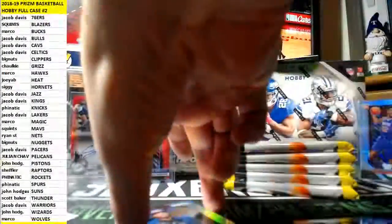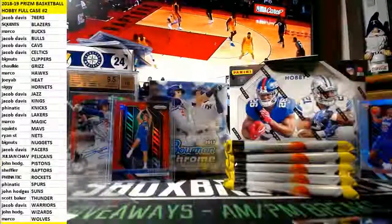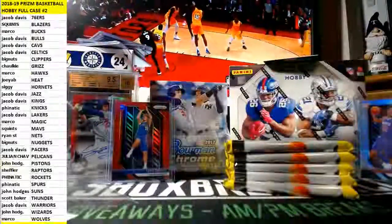Stacking up that base. Prizm of Tim Duncan. Well, that's a cool one. Mikal Bridges. That's an insert Prizm there. Going down to Phoenix. They got a gold Charles Barkley on eBay right now. I think it's up to a couple hundred bucks. Saw that one today.